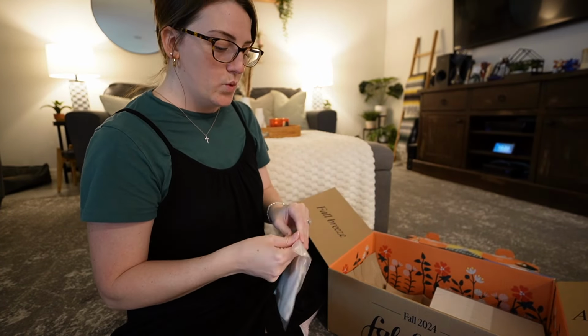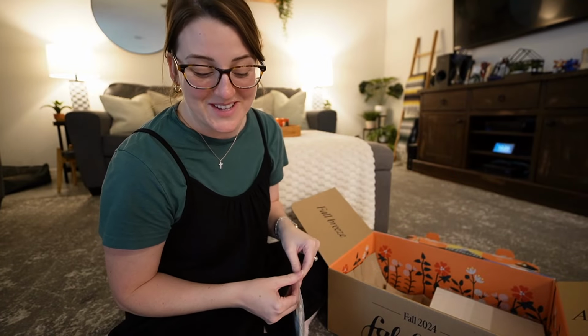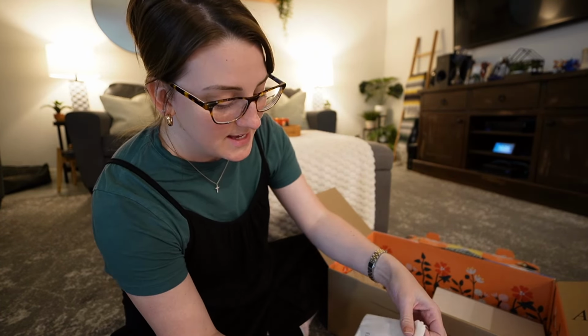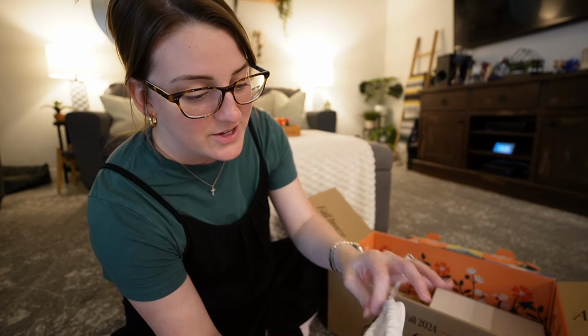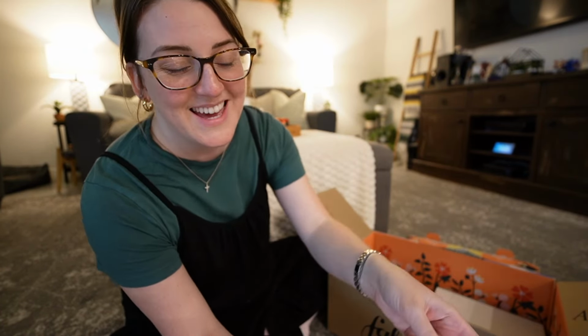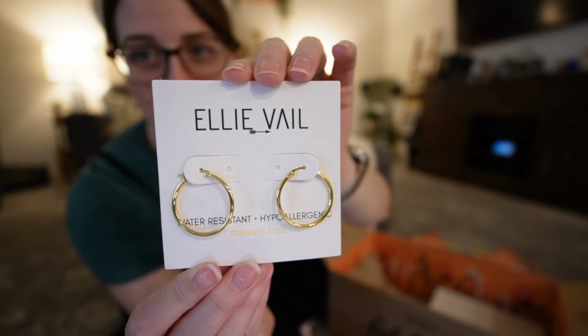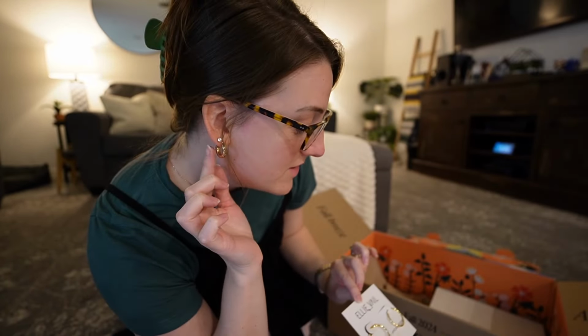Let's see. Ooh, I did pick out some really cute jewelry. So let's see. I think this is probably one. This is from the brand Ellie Veil. I think these are the earrings. Yes, I got some bigger gold hoops. I love these. As you can tell, I do love a good gold hoop.